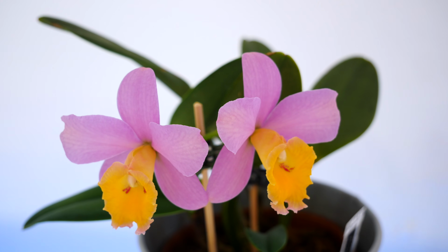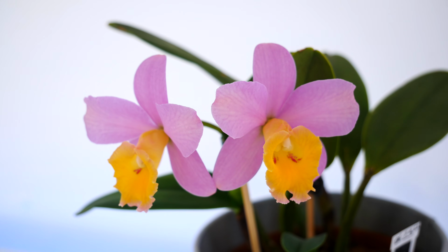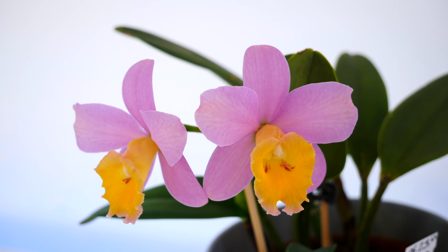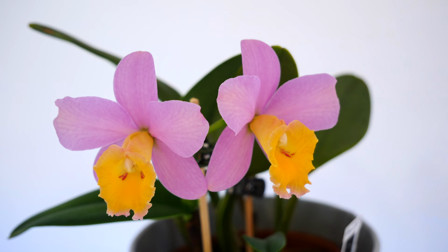Again, it is not fragrant, but with how beautiful the flowers are, I don't think I care much about fragrance at this point. If I can't have it all, it's fine. I'm not gonna lose sleep over it. And just like the others, it is one of those orchids that blooms multiple times a year, so you don't have to wait around for a year to have blooms.